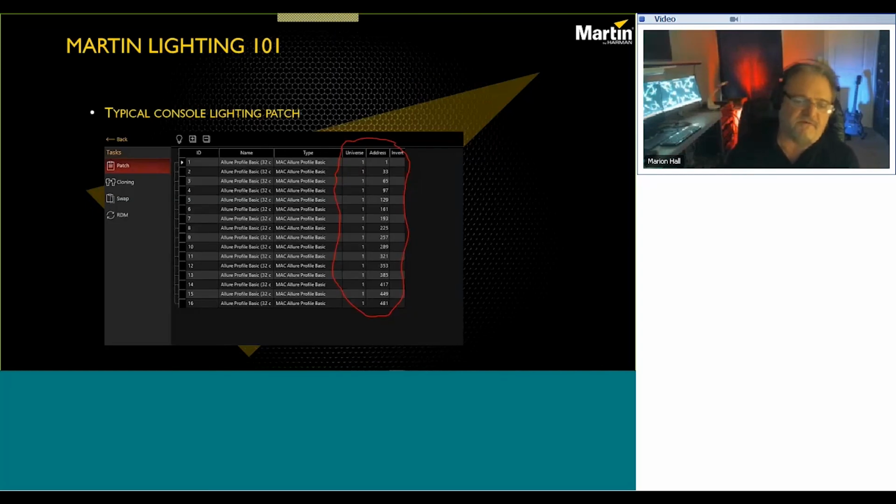This is what a profile looks like for the Allure patched into Elation's Onyx software, their Obsidian software and so forth. So this is what it looks like as it's patched. You'll notice the Allure is basically 32 channels each, so you can see the addressing is 1 and then 33 and 65. Each fixture uses 32 channels, so you have to make sure you follow that so that you don't overlap the channels.